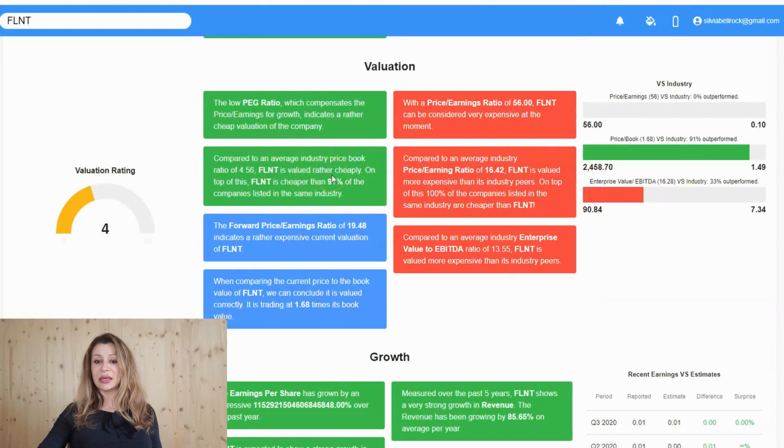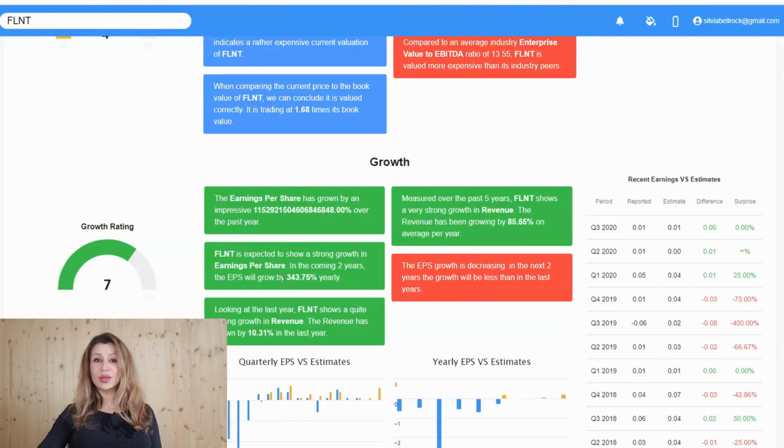We see also, compared to the average industry, a price book ratio of 4.56, so FLNT is valued cheaper compared to its peers. Now let's see one of the most important KPIs for me, which is growth. The earnings per share has grown an impressive more than 1000% over the past year, and we also see that FLNT is expected to show a strong growth of earnings per share in the upcoming 2 years. The company is expected to grow by 343%, which is of course a lot per year, and this is why I'm interested in continuing looking at this stock.